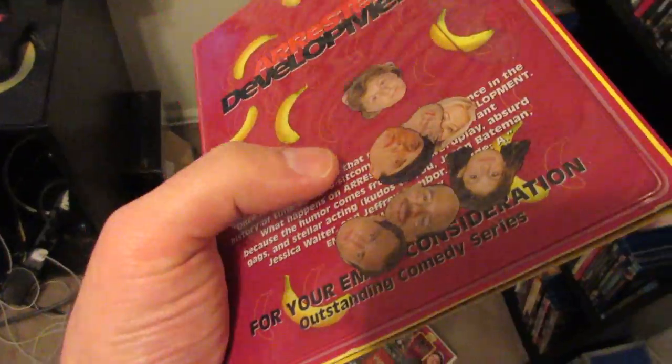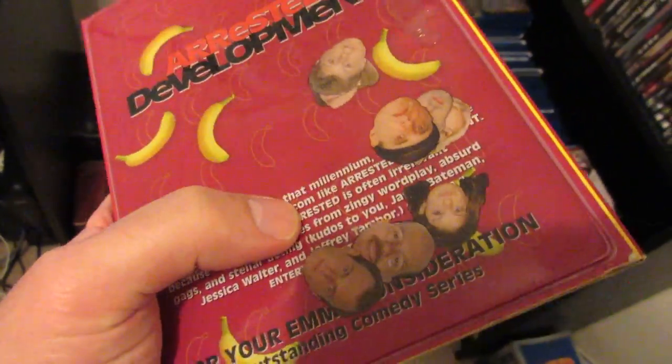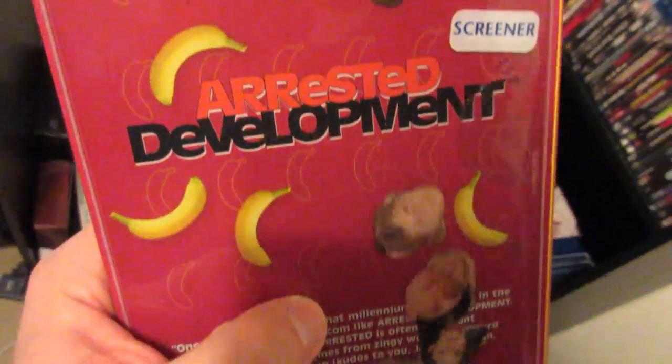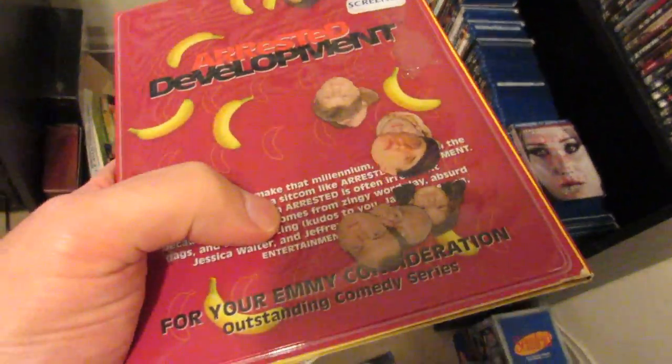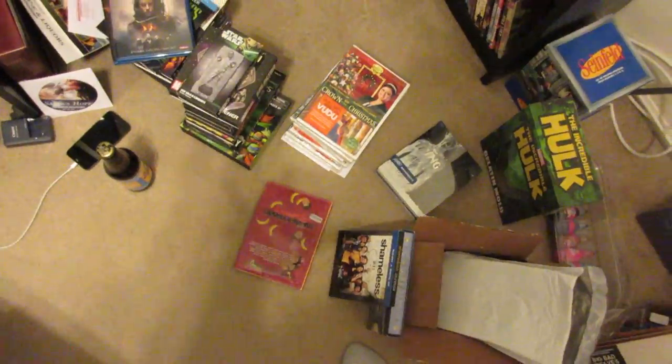And I'll go ahead and show you this too. I picked this up recently. It's an Emmy screener right here, promo for Arrested Development. It's got liquid in there and then all the cast heads floating around, which I think is pretty cool. So I'll do a proper unboxing for that because I love the show, Arrested Development, and glad Netflix got involved there as well.